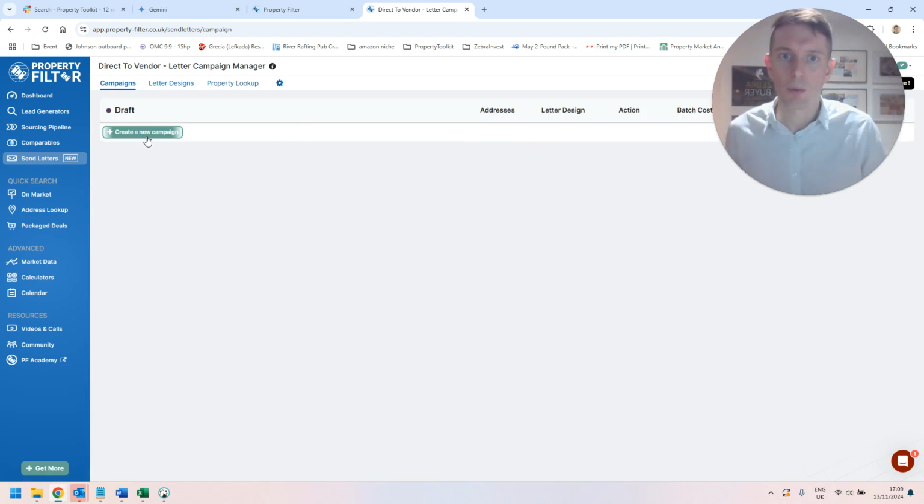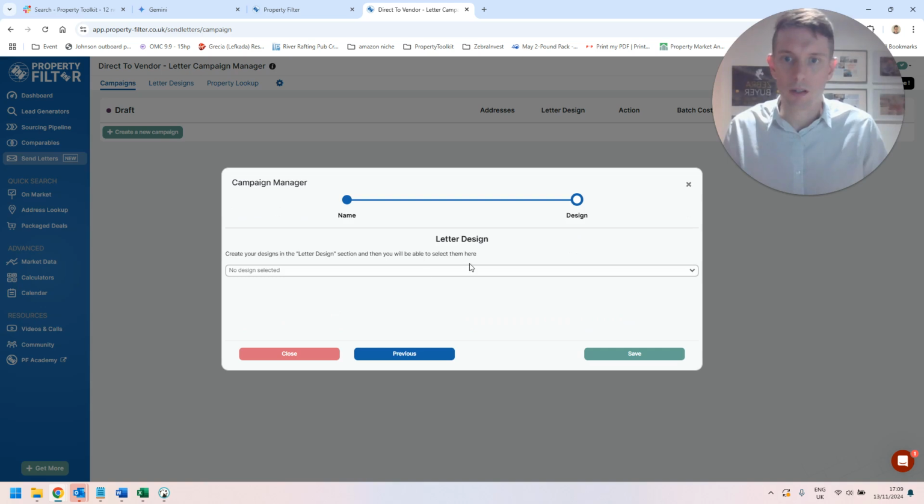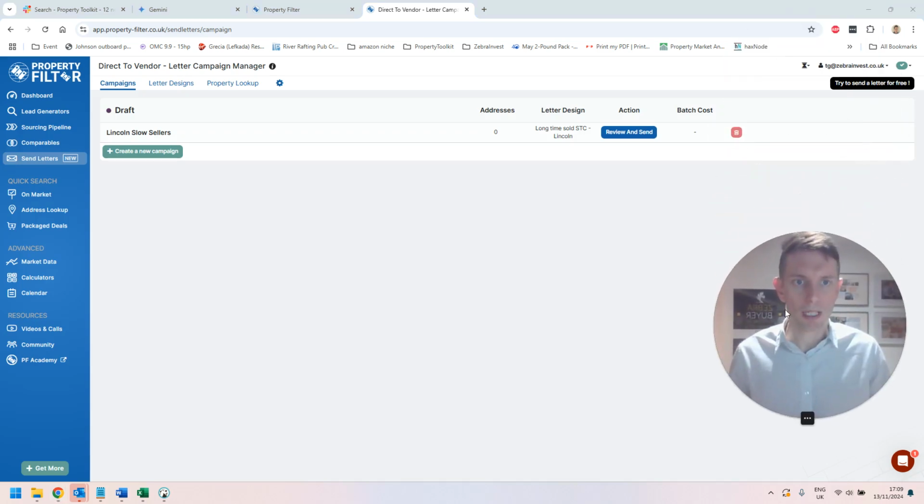The next bit is we want to work out who we're going to be sending these to. So I'm going to say Lincoln, slow sellers. Again, we're just going to go next. And here we're going to use the long time sold, slow sellers letters, so it's got a whole load of letters that are going to be ready to send for me. What we need to do now is work out who we want to send these letters to. And I don't know if you have, but I've got endless envelopes. I've tried doing it loads of times, popping my stamps on and sending those out in the post to make sure I get someone to reply.